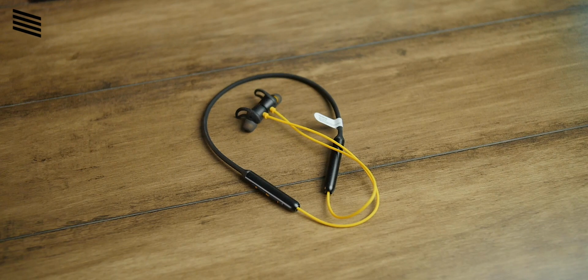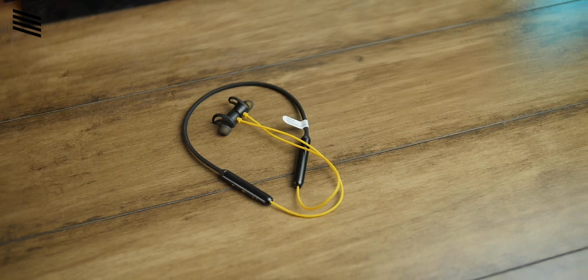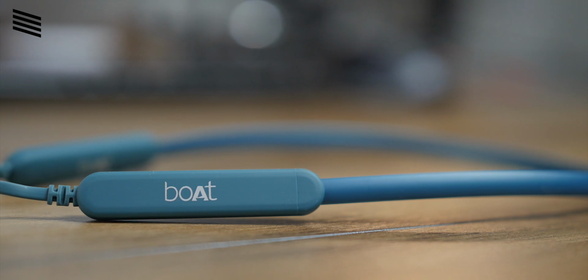Both earphones feel premium, but I would say Realme is the more polished device. You will find the materials to be better and high quality. Now that doesn't mean I'm saying Boat is the worst, but I found Realme to be a little better. Now, if you buy one of these earphones, you shouldn't face any build quality issues. But hey, these are electronic products, so you can't trust them.